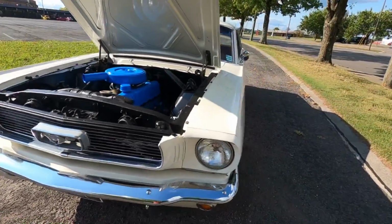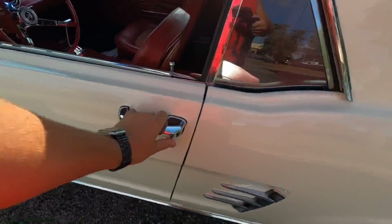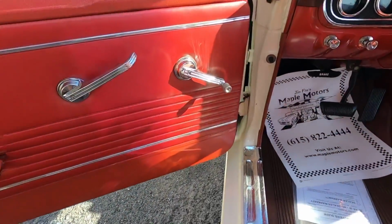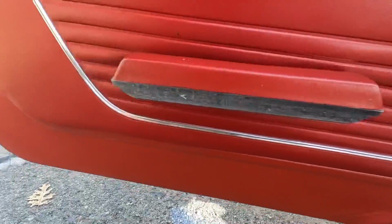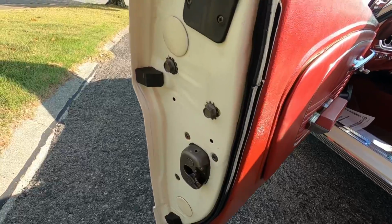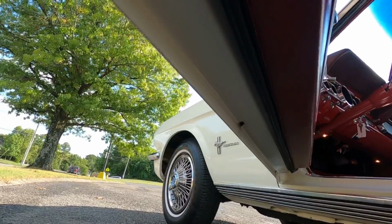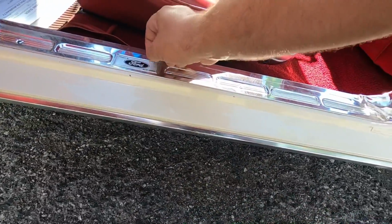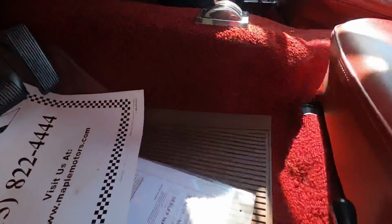Okay, made it around the ride. Let's check out the inside. Door panel on this one looks good. Seal, holder up top. It still feels soft, so it should be working. Jams. Oh look, this needs to be glued back down before it gets lost. It's still kind of sticky. Carpet looks great. Pretty clean there.